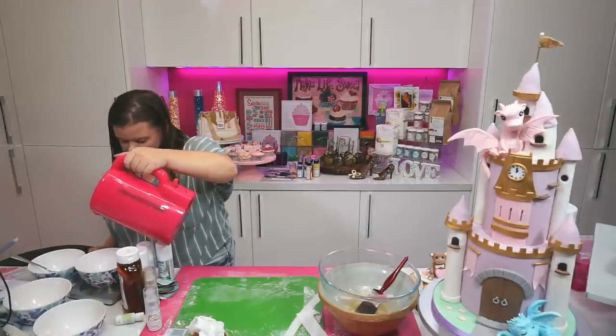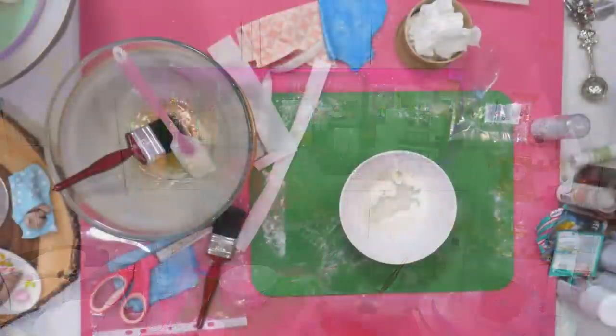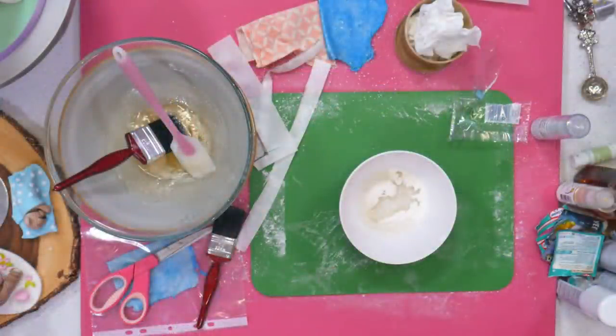So we're going to try and dissolve it now? Yes. Let's see if it works. Let me just put the kettle back. Night, Jerry. So Jerry's got to leave now because she's got to go and finish her cakes. Bye.